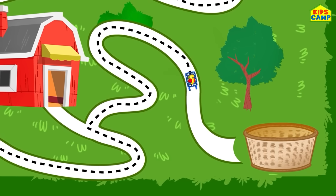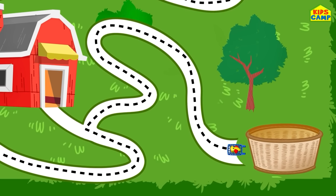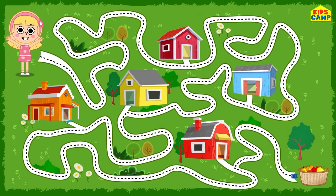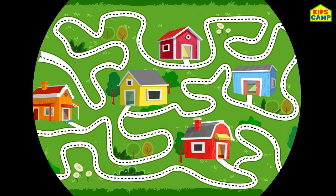Yay, we've collected all our fruits. What did we get? A banana, a mango, an apple, a strawberry, and an orange. Good job! Thank you so much for helping me find my fruits and collecting them in my basket. Thank you!